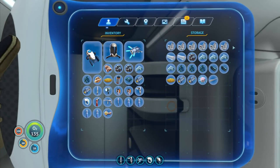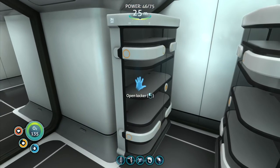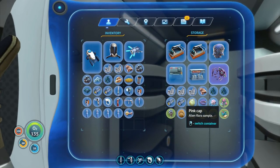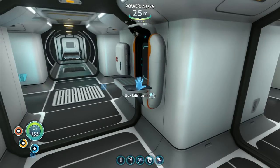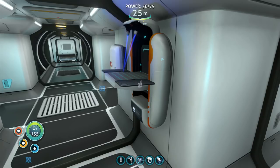Glass, however, is just from quartz. So we'll take a couple of those. And what do we got in here? There's not a lot in there, really. Right, we'll make the glass. There: resources, basic materials, and glass.